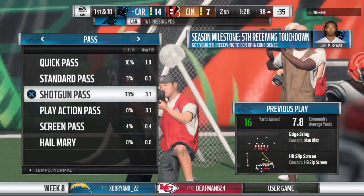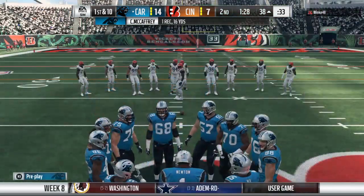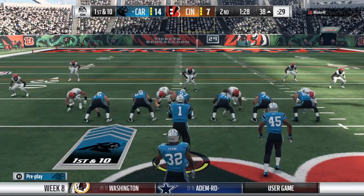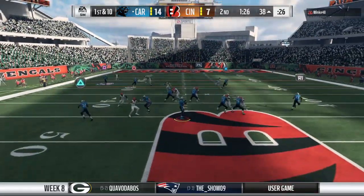Let's give a little credit there. The offensive play caller sensed that the screen pass was available. Whenever you're getting a lot of heavy pressure towards your quarterback, that's when you're thinking about running the screen and using that pressure against the defense. They worked very well there for a first down.